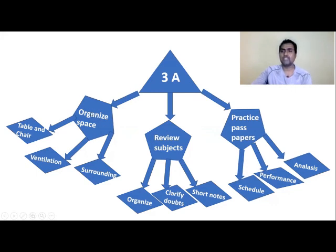This can be done within a few days. Then after that, you can start the subject reviews. This can go up to a maximum of 2 months, not more than that. If it can be completed within 1 month, it would be better. So as much as possible, complete everything within 1 month, and then you can proceed with this. Now we can take at least 3 to 4 months to complete practicing past papers.